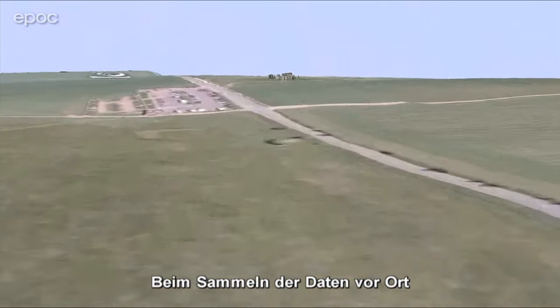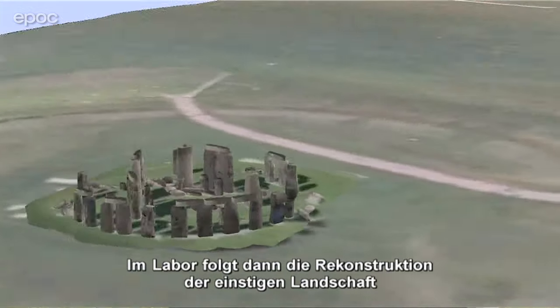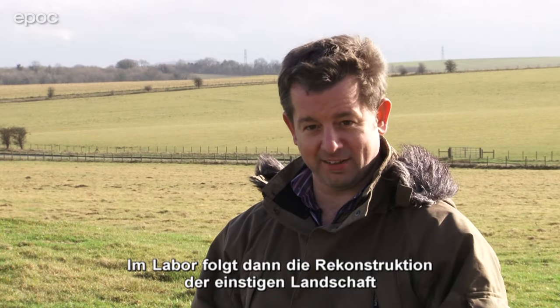So when we collect all the data in the field, we start to understand some of these sites and what's actually below the ground. But it's when we get back to the lab that we can start to reconstruct those past landscapes and interpret them.